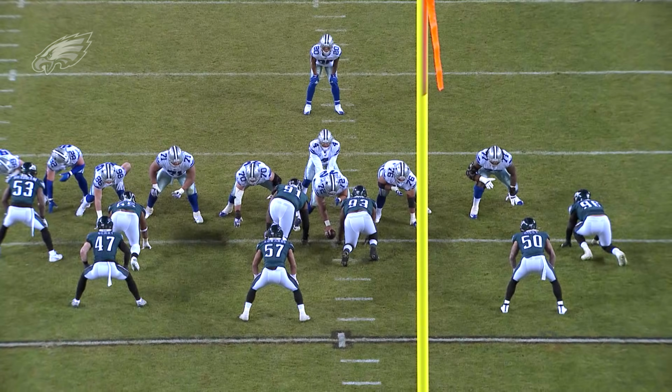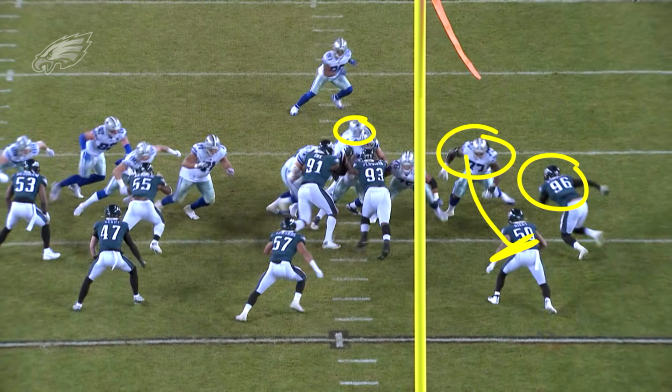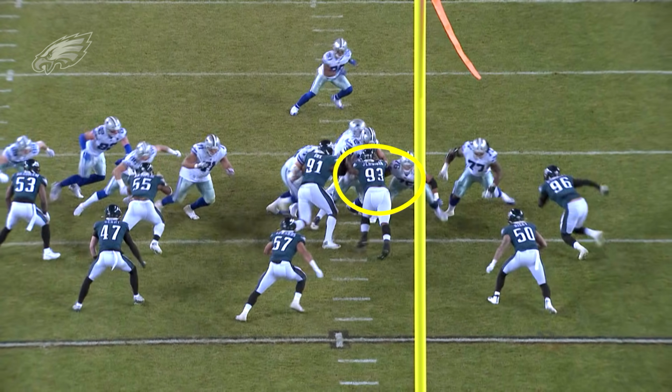So this is how the play is going to work. We're going to let this run here for a second, and you're going to see exactly how these blocks develop early on. They're going to try and get Tyron Smith out to the play side linebacker. Again, they're going to leave Derek Barnett unblocked. He is Dak Prescott's man. So on the backside of this, you're going to see Fletcher Cox is going to try and get reached by the right guard. You've got a double team here on Tim Jernigan at the point of attack.